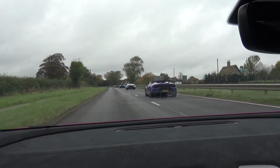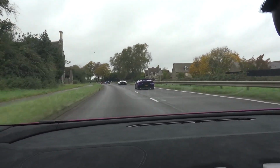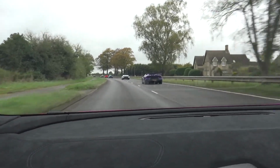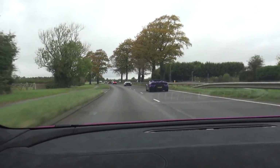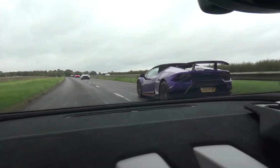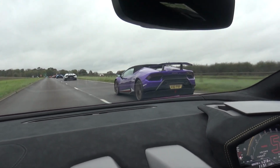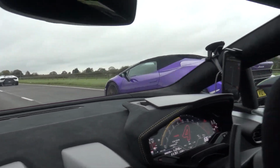Well, that was pretty cool. When you pull out onto a 70-mile-an-hour road and you're following a line of Lambos and everyone just goes for it a little bit. We're only a couple of miles from where we're actually heading now. Viola Pacific, like this Performante, is actually the colour I was originally considering for this car. It does look good. We are arriving there.